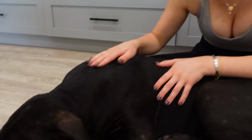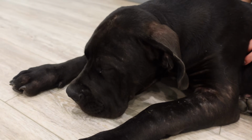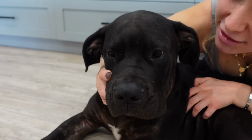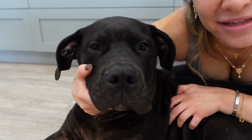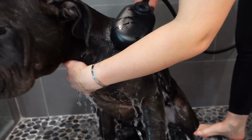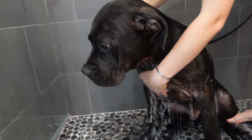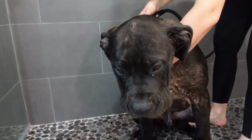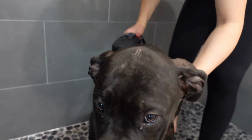So the first thing that we do before we clean his ear is we're gonna go ahead and give him the antifungal bath. Are you ready, Shrek? Guys, that definitely looks like a pure excitement face, clearly. We've made our way to the shower. We're just going to get him nice and wet, and you can see he is not enjoying this at all. But we're gonna make sure his tummy's wet, his back's wet. His head is wet. Everything is nice and wet.